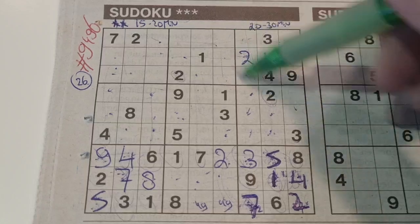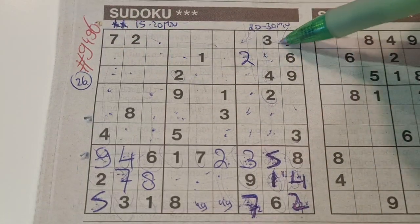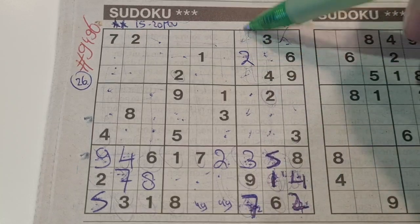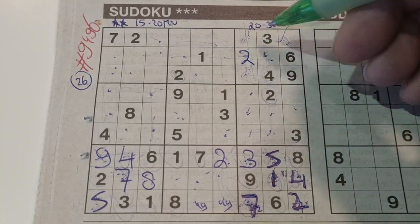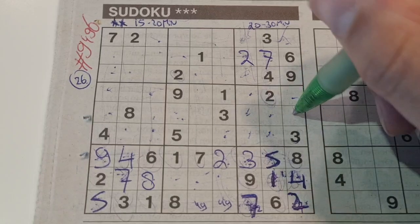1, 2, 3, 4 missing numbers in this big square. One of the missing numbers is 7. We have a 7 in the first row, so no 7 in these 2 boxes. We have a 7 in this column, no 7 in those 2 boxes. So one box left for the 7 in this big square. Should be there. 7.